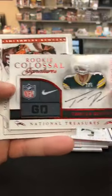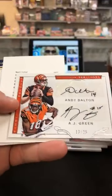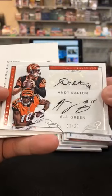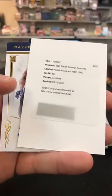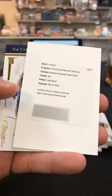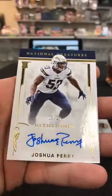Trevor Davis logo shield to 5. Laundry tag to 5. How about Andy Dalton, AJ Green, dual auto to 25? Don't worry, folks. This card will never see a playoff win. Joey Bosa, rookie auto patch. Golly. I know. This pack was loaded. And Big Josh Perry, which we've never heard of.